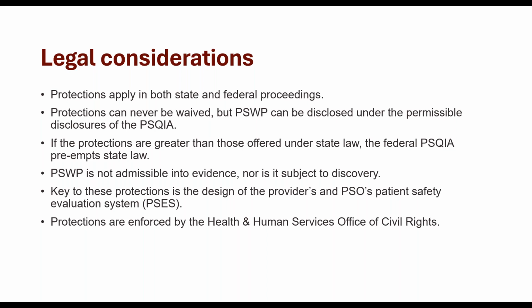So if you have a rural health clinic that's associated with your hospital and you've got a patient who comes in and you discover that they've got a medication reconciliation error, and they have a prescription for digoxin and Lanoxin, and they've been taking both. So they've doubled up on their heart medication. You can share that information with your affiliated provider and it still be protected.